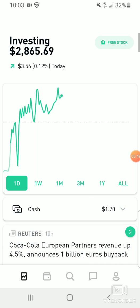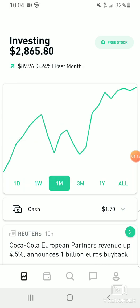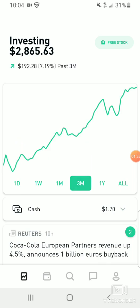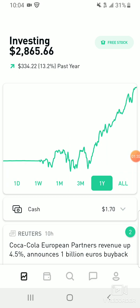So as you can see, right now I currently have $2,865 invested in the stock market. As of today, my portfolio is up 0.13%, which translates to just a little over $3. For the last week, my portfolio is up 0.39%, which is just a little over $11. The last month, my portfolio is up 3.24%, which equates to $89. The last 3 months, my portfolio is up 7.19%, which translates to $192. And just the last year, it is up 13.2%, which translates to $334.